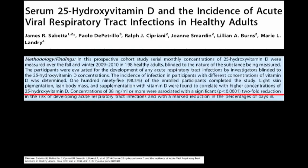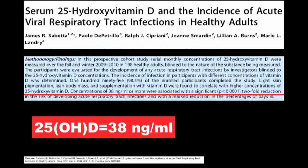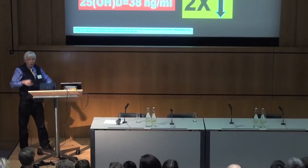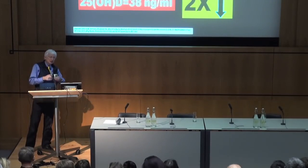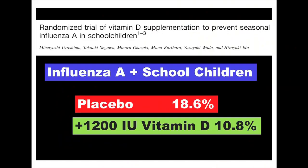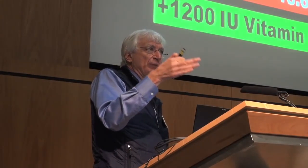Also, 25-hydroxy-D above 38 nanograms per ml, or 100 nanomoles per liter, gave a twofold reduced risk of viral respiratory tract infections in healthy adults. They were less likely to be sick. They didn't stay out as long, even if they had an upper respiratory tract infection from work. We also know from a nice study done in Japan that if you give school children 1,200 units of vitamin D a day from December through March, influenza A infection was reduced by 42%.